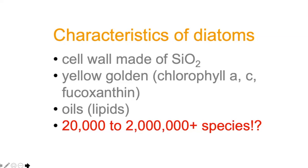They make oils. They make these omega fatty acids, and they are a very important source of oils. They pass these oils up the food chain in the organisms that consume them. And so this is a good source of calories, so it makes diatoms a particularly good source of energy versus something like the cyanobacteria, which are not particularly nutritious.